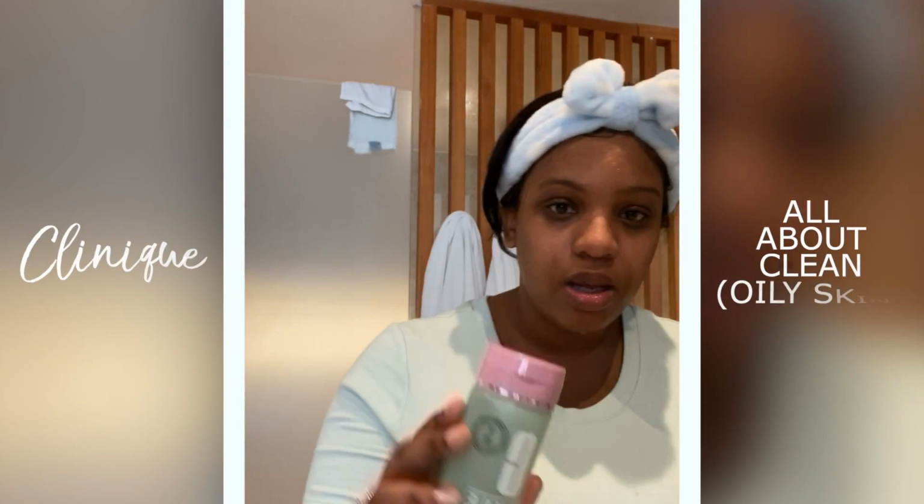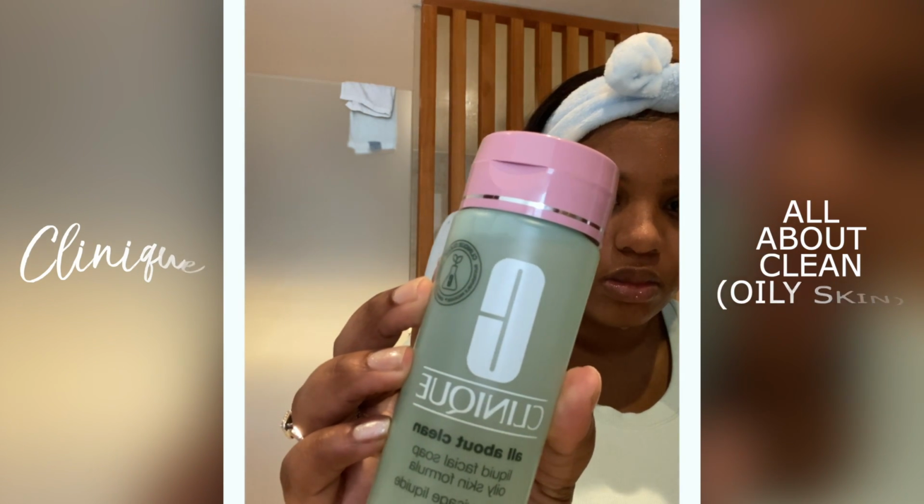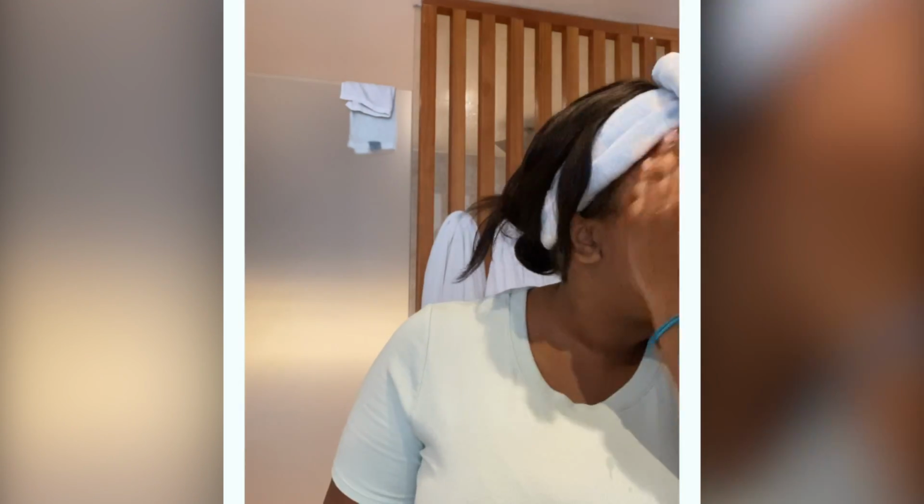So I'm going to start off with the Clinique face wash because I have oily combination skin. This is the face wash I love to use. So I'm just going to go ahead and lather that up. I haven't been using my face brush because I feel like it's been breaking me out a little bit. But while I'm out here, the water is amazing. My skin has not broken out at all. So I'm just going to pat dry my face with some tissue because they didn't have any paper towels in the hotel room.